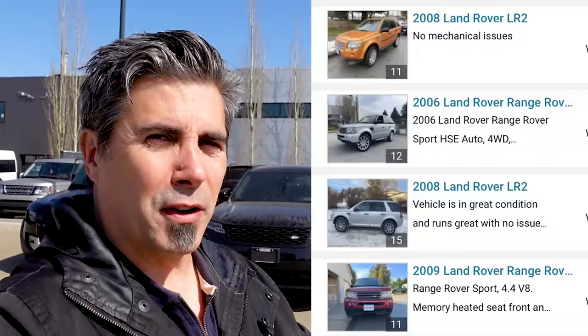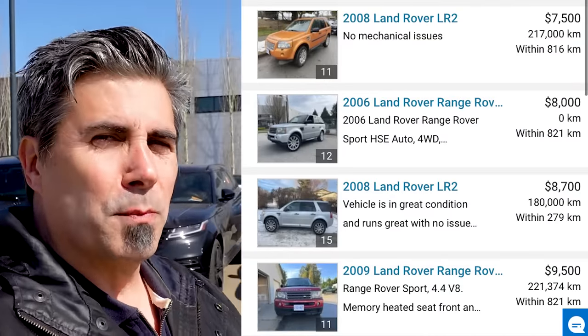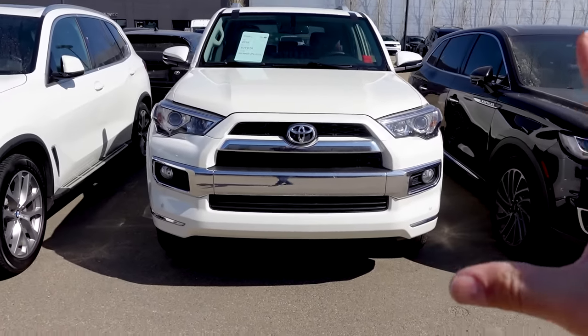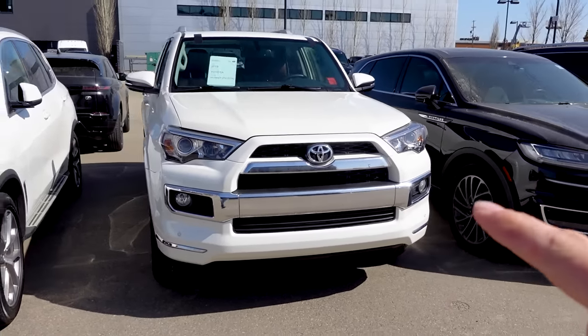I even found a few vehicles on the traders that were down around $7,000 or $8,000 if you go a couple years more, because they become to the point where they're just way too expensive. You're literally losing about 80-85% of their original value in the first 10 years. And how does that shake out with some of its competitors? Well, for example, vehicles like a modern day 4Runner like this will only lose about half of their value in that first 10 years.